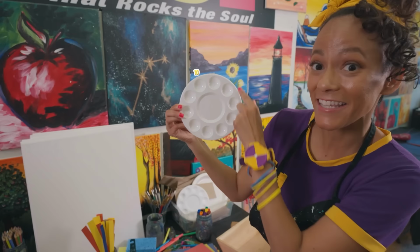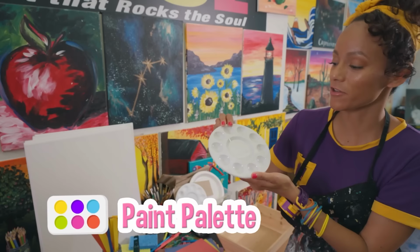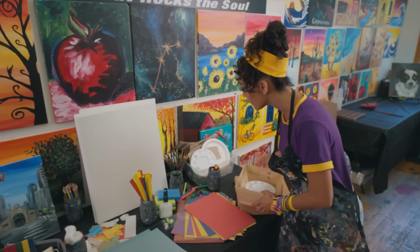1, 2, 3, 4, 5, 6, 7, 8, 9, 10. 10 little circles. This is a paint palette. You can put different colors of paint in the little circles. Oh, I definitely need that. What else? Oh, some paint brushes for sure. I like these little ones for detailing.